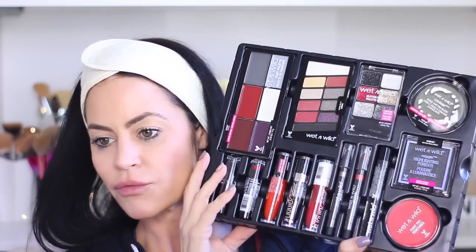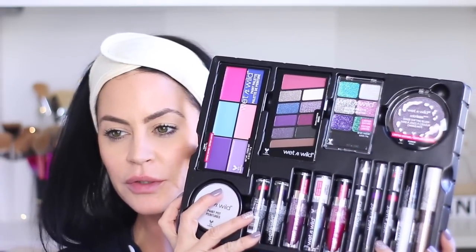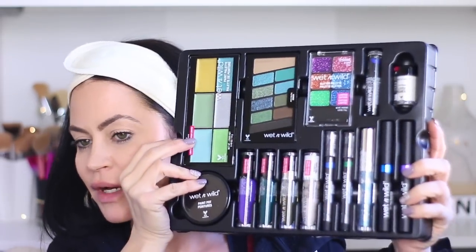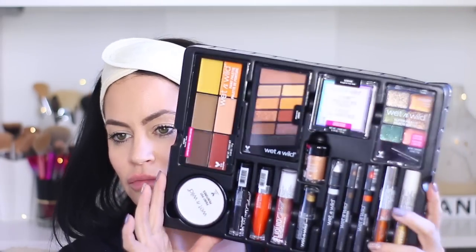This is a lot of red tones, deep vampy vibes. This is more ethereal vibes, pastels. There's so much glitter. Oh God, I'm so excited. Then we have greens. So we have green vibes in here, greens, blacks, yellows. And lastly, we have browns and golds and oranges.